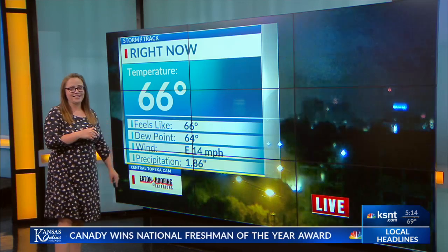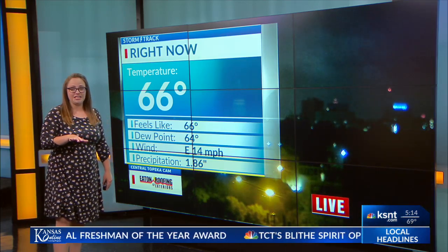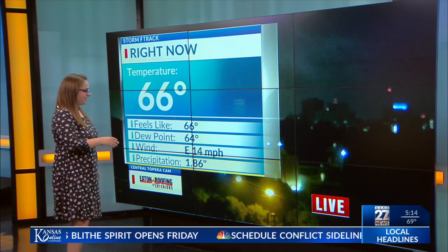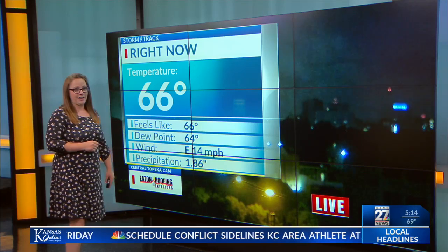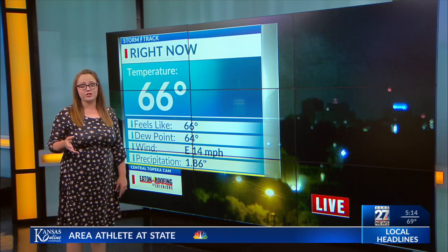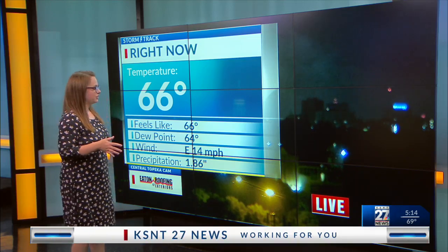So at last check, we had just about 1/10 of an inch of rain at Philip Billard. Now we're up to almost 2 inches. We've got 1 inch and 8/10 just about, or just over that. So we've picked up a lot of rain in a short amount of time, and that's the case for a lot of locations, especially in our eastern counties.